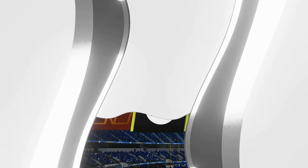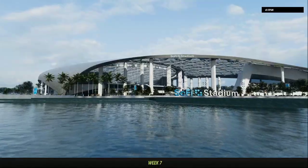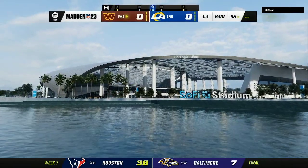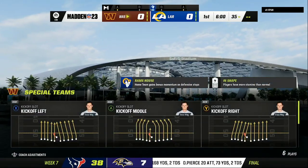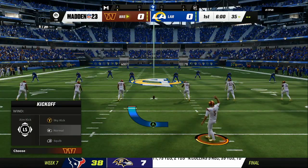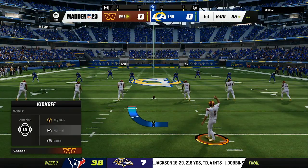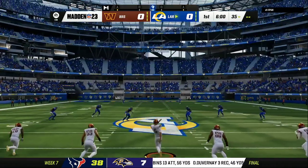Coverage of the National Football League is on the air. Today, we've got a matchup here in pivotal Week 7 between the Washington Commanders and the Los Angeles Rams. And we are underway from SoFi Stadium.